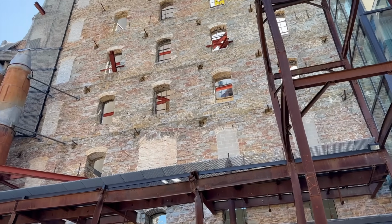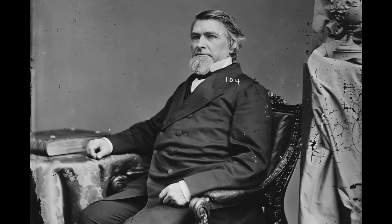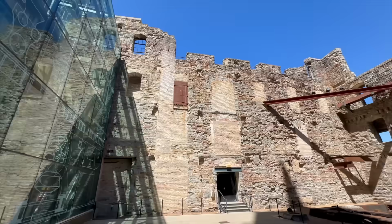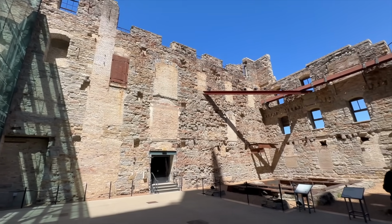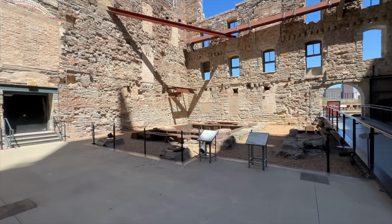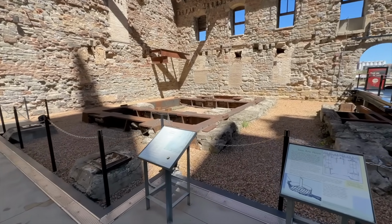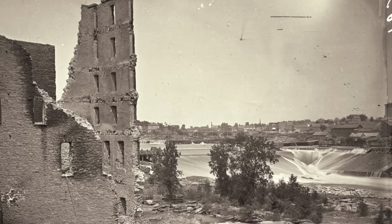Here's the mill's ruins. A man named Cadwallader Washburn teamed up with John Crosby in 1877 to form the Washburn Crosby Company, best known for their Gold Medal flour brand. The massive mill was located here on this spot, but a catastrophic explosion from dust occurred on May 2, 1878, leveling much of the building and killing 14 employees. The explosion was heard 10 miles away as far as St. Paul and shook the ground so hard that many thought there was an earthquake.